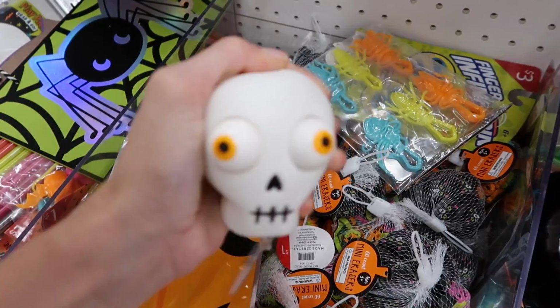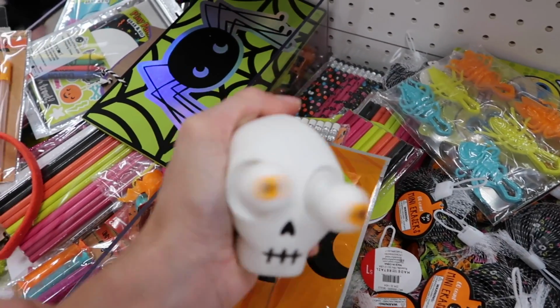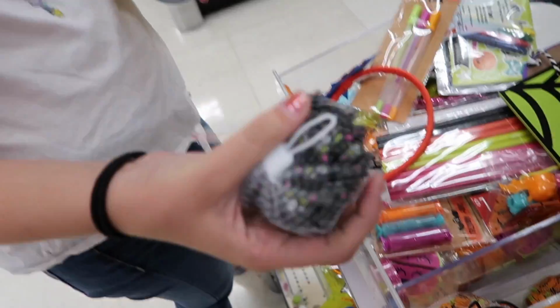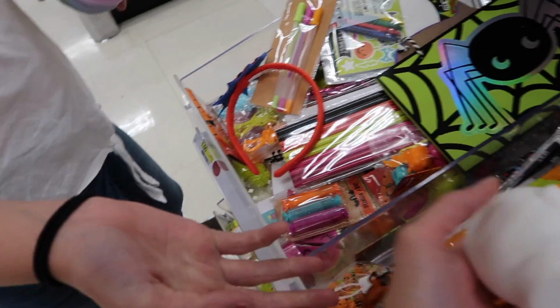Here's the squeeze toys that we found last time. I really like these jumbo ones. They're so satisfying to squish. This was a skull squishy. Mya's over here squishing erasers because, you know guys, we squish everything because we love squishies.